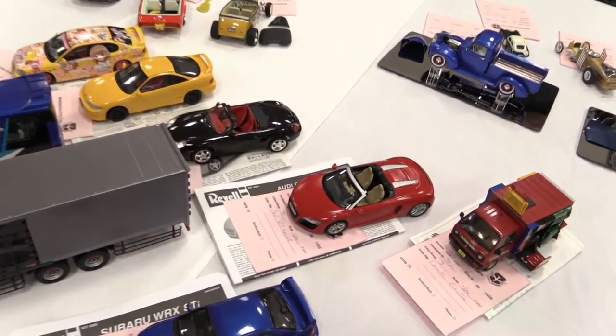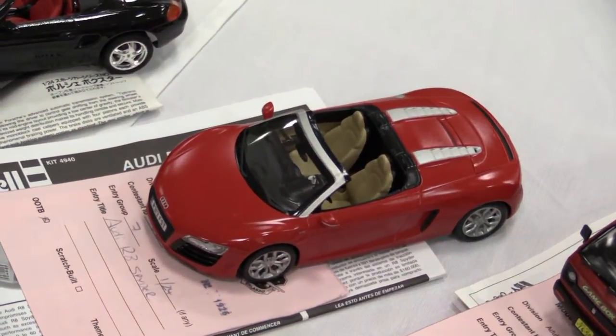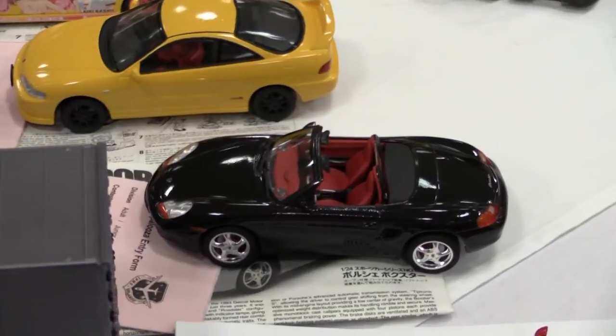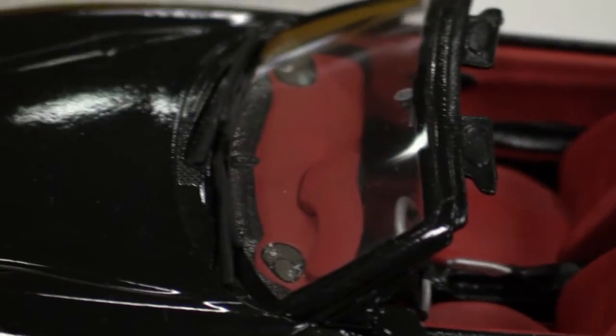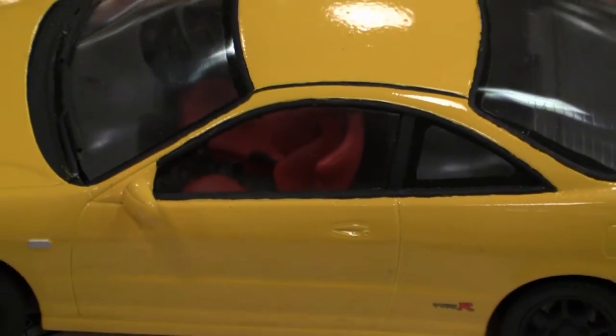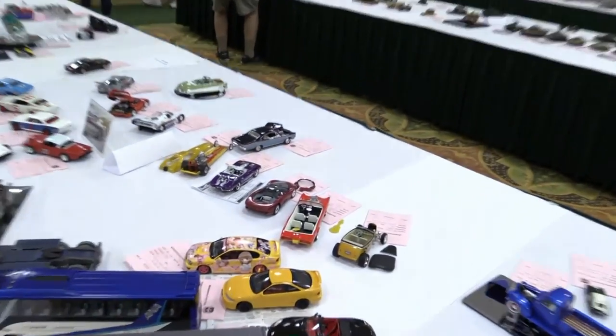Got some exotics over here. R8. I got a Porsche Cayman, I think, or is it? I think it is. What does it say there? Boxster. Oh no. Getting too close, you start to see the flaws in the paint. And then here's something that my daughter might do. Look at that. Dying to get over here. Got to go around to the other side of the table to get to those. I think that's going to be my favorite one there.